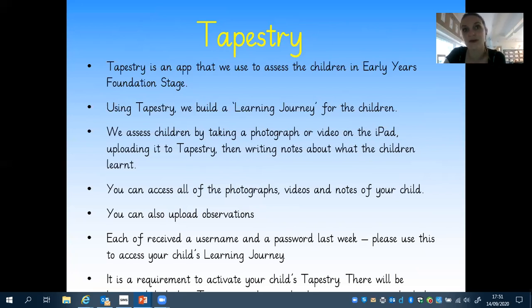I know that, as a parent, you won't have a lot of time to sit down and write extensive notes about your children and what they've been doing every weekend. But even just a photograph or a video only takes a couple of seconds to upload to Tapestry. And it just means that at the end of the year, when you look back at your child's Tapestry learning journal, you will just see such a beautiful array of learning activities, hopefully from both home and school.